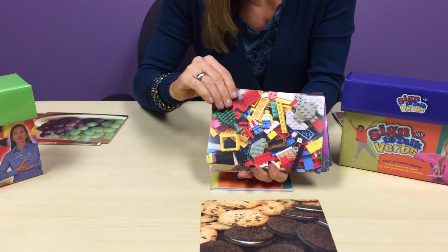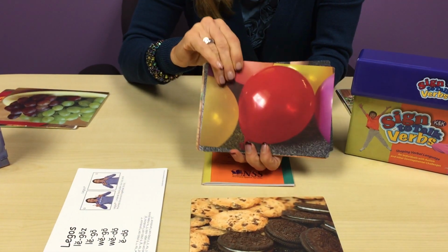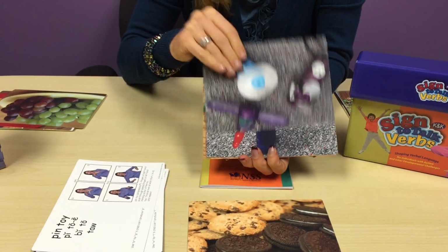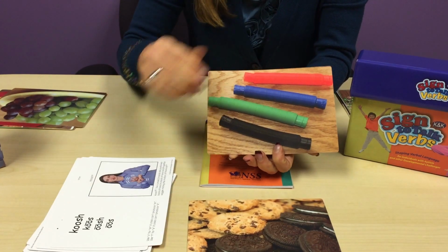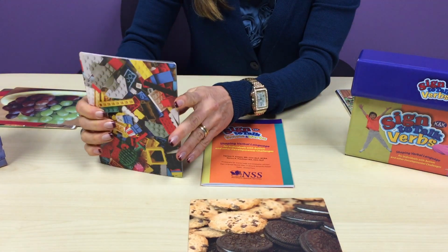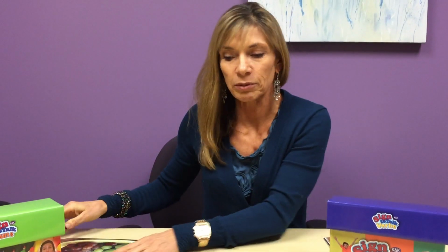And in the toys, we've included many common toys, but also things like Legos, balloons, pin toys, fans, spinning toys, koosh, pop tubes, so other toys that you might not be able to easily find a sign for or find a picture of, but that are commonly played with by children with autism spectrum disorders or other kids that have motivational issues.